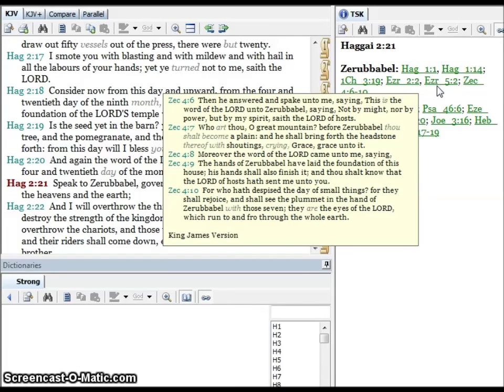unto me, saying, this is the word of the Lord unto Zerubbabel, saying, not by might, nor by power, but by my spirit, saith the Lord of hosts. Verse 7, who art thou, O great mountain? Before Zerubbabel thou shalt become a plain, and he shall bring forth the headstone thereof with shoutings, crying, grace, grace unto it. Verse 8, moreover, the word of the Lord came unto me, saying, verse 9, the hands of Zerubbabel have laid the foundation of this house. His hands shall also finish it, and thou shalt know that the Lord of hosts has sent me unto you.